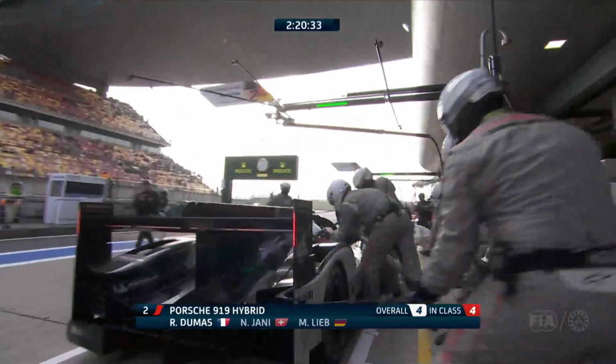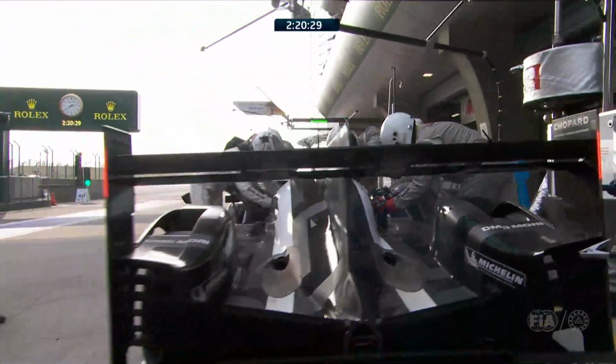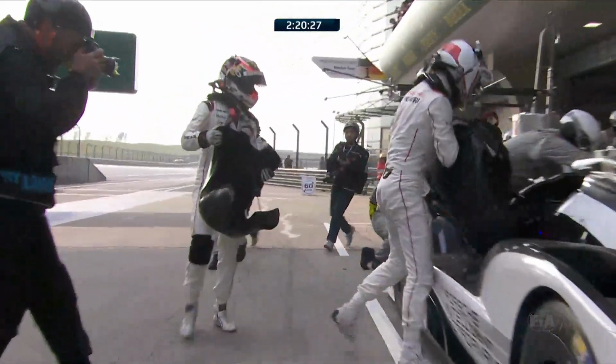In from fourth position, our championship leaders for the Drivers' Championship, the number two Porsche. Romain Dumas getting out.